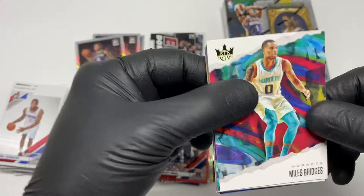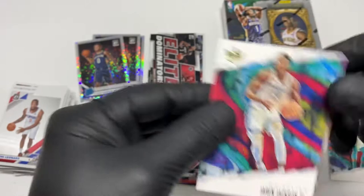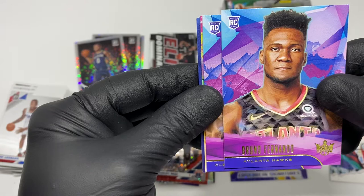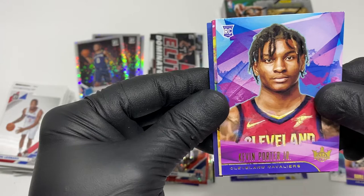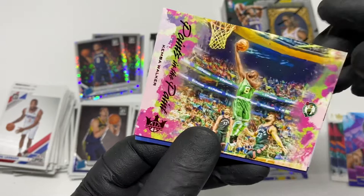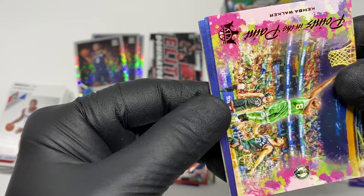Okay, Miles Bridges, Jaren Jackson Jr., Bruno Fernando, RC Base, Kevin Porter Jr., Kemba Walker, points in the paint. This one is numbered. Yeah, if I'm not mistaken, this is 129 or 149. Okay, we save the auto card for the last.